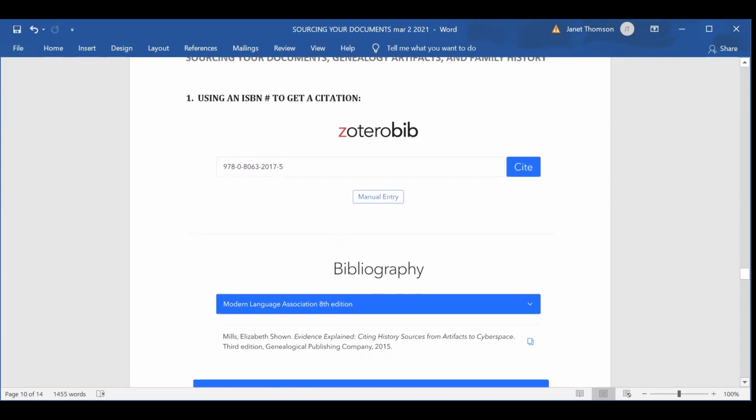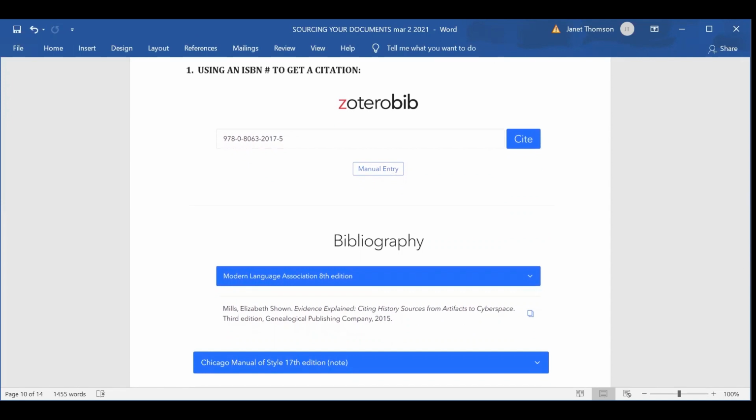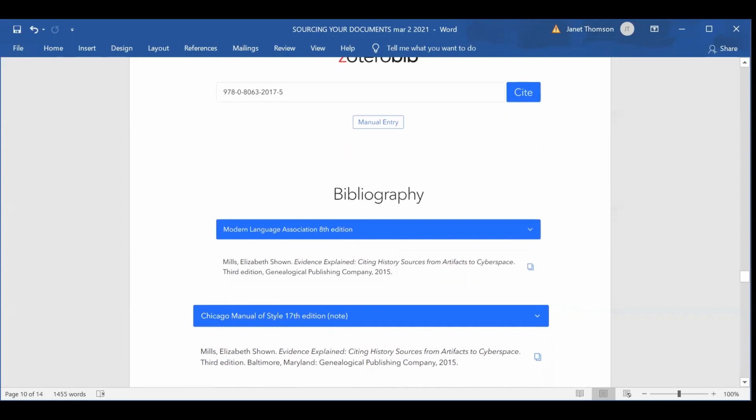So this is what I did yesterday for you. I just looked at number one. I wanted to use an ISBN number just from the back of the book. I wondered, is it going to tell me I've got Elizabeth Shown Mills' book here? Is it going to tell me that it's the third edition or whatever? Honest to goodness, folks, all I did up here where you can see the cursor is I put in the particular ISBN number, and then I moved over to Cite. I hit that button, and voila, about 5 seconds later, a bibliography reference came up.